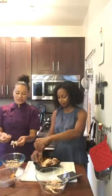We just want it shredded. The easiest way I find to shred chicken is I just literally rub it in between my fingers, just like this. It gets the job done pretty quickly. Because again, it's summertime, it's hot. Who wants to spend all the time in the kitchen?